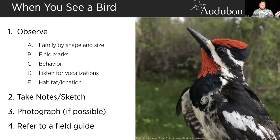Capture the information, especially if it's a new bird to you. Get as much information as possible, then go to your guide, or your app or whatever you're using. But don't see the bird and then quickly go to your field guide, because it just never ends well. Never ends well at all.